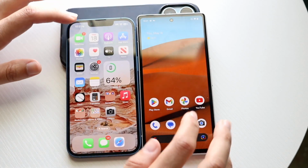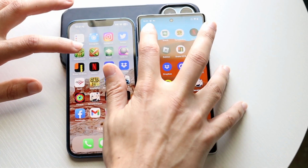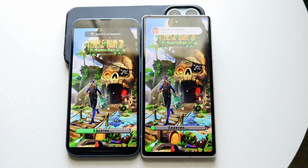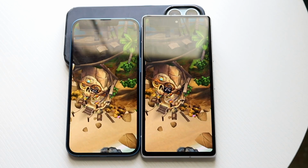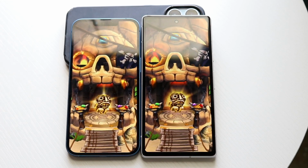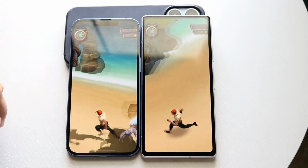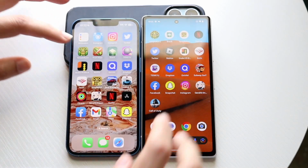Hopping out of here. Let's go and get into some of these third-party applications that we have on both. Temple Run 2, 3, 2, 1. So it was almost tied, like they were almost identically the same. So let's see if there's even a difference here at all. Pretty much exactly the same thing. That's so funny. But clicking on play, it looks like the iPhone 13 was a little bit faster. But that was very surprising. I've never seen a closer comparison there ever.